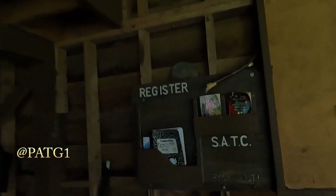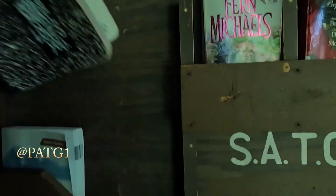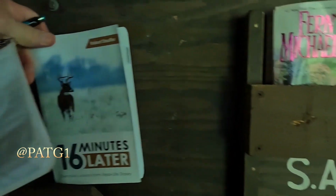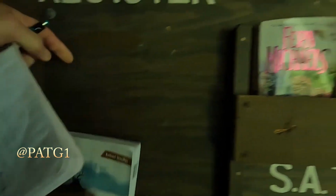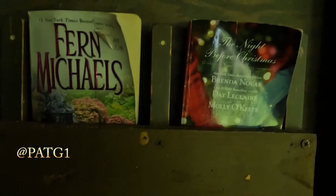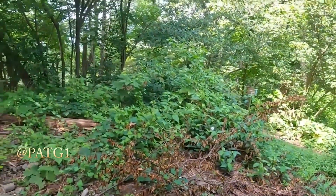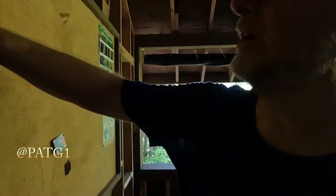Let's take a look up here. Let's find our logbook. Here's our log and a pen. What else have we got? Got some reading material. Let's see here. I don't know what that's for. Here's somebody made a tomahawk. Let's see what other treasures we can find in here.